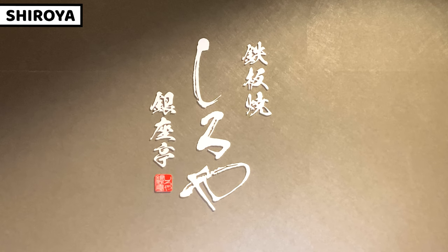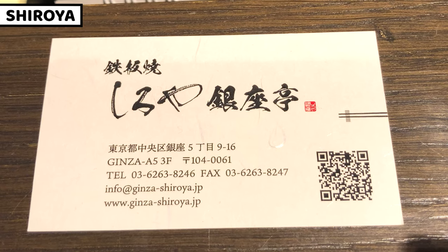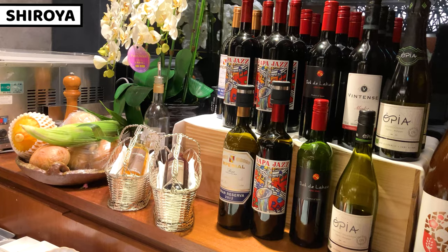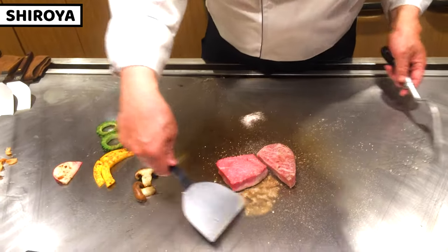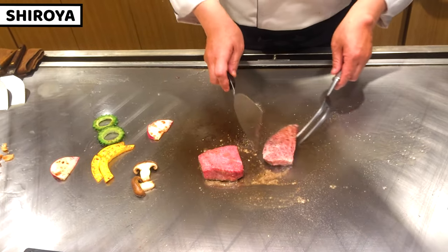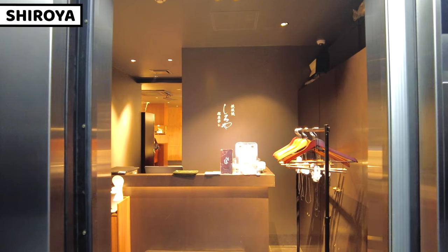So this is all about Shiroya Ginzatei and the Kobe Wagyu Teppanyaki course. Shiroya Ginzatei is located in Ginza. It's a fine teppanyaki restaurant, so it costs pretty much, but it serves a high-quality teppanyaki course. I'm sure you'll be happy with having wonderful teppanyaki at Shiroya Ginzatei. I can proudly recommend this restaurant.